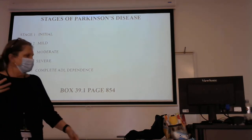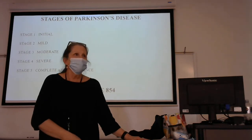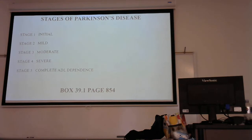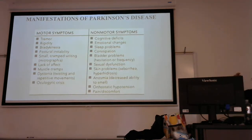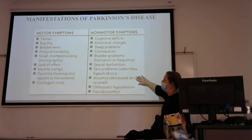And when she started trembling, it was just her foot. Well, how many of you do this? So nobody thought a thing about it until it progressed. So patient and family education is real important, for them to understand these stages that these patients go through. So it is a motor disease. It affects motor function, but it also has non-motor symptoms.